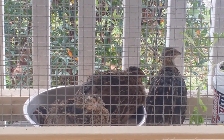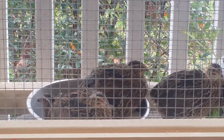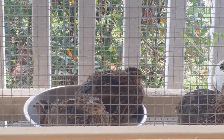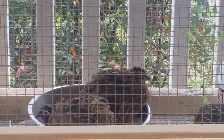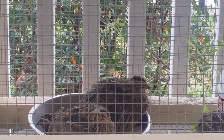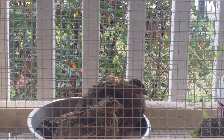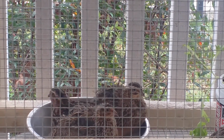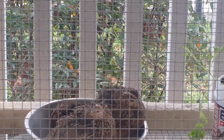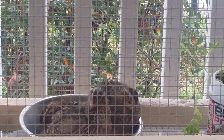I got 4 because I just wanted to see how the egg production would be and how my daughter liked them. These birds are so easy to breed from egg to table. It's ridiculously fast. If you've ever had a quail, it's a small bird. One person can probably annihilate 1 or 2 on the dinner table. They're a dark meat bird. The meat itself is very healthy.